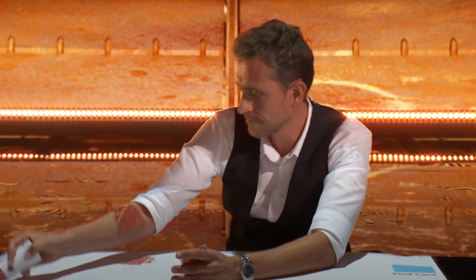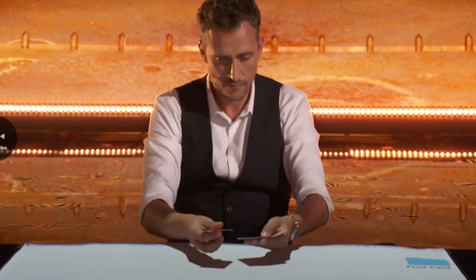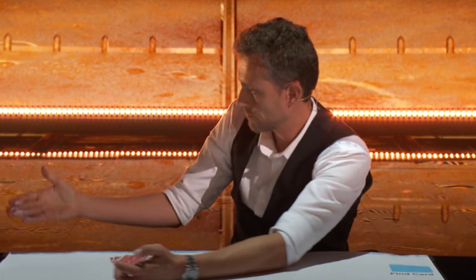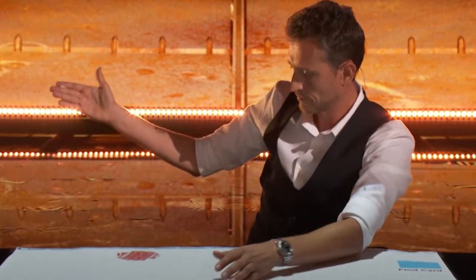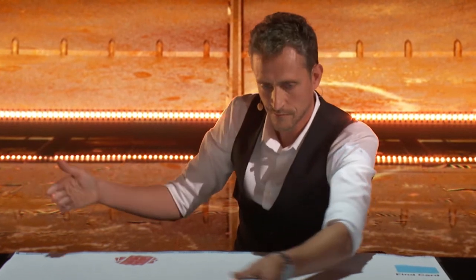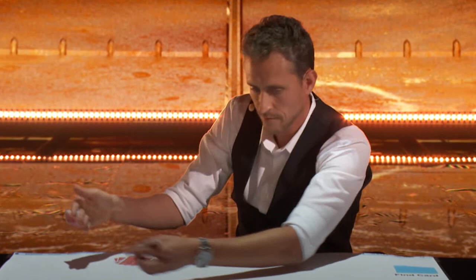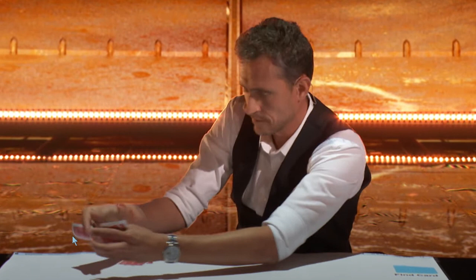And let's see it in full speed. What's happening next? Right there. Okay, so let's look at this one more time, full speed. Actually, I want to show you, we can actually see the cards again in this frame right here. If you look at his hand closely, we can see the other cards in his hands right there, right here.